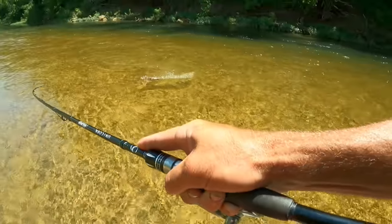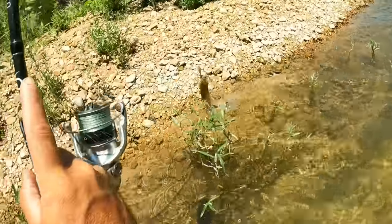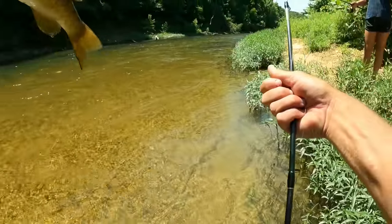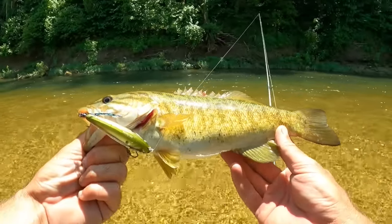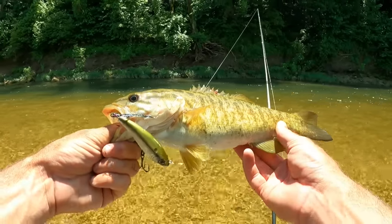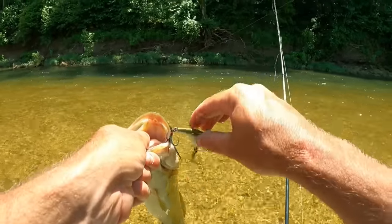Let me focus on landing this one. This is a nice fish. Yes, sir. Oh wow, that is a good one. There we go. He's not a monster, but he's a little bit bigger than the one Jay just caught, a little bit thicker. There were literally three fish fighting for it, all the same size. That's a beautiful one. He's got some nice little tiger stripes on him.